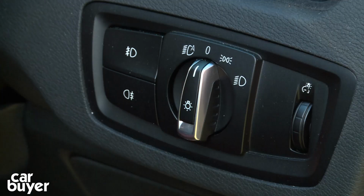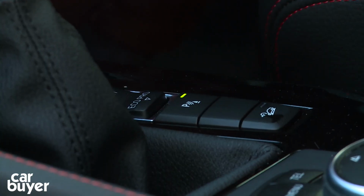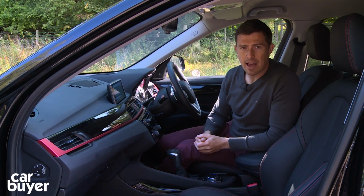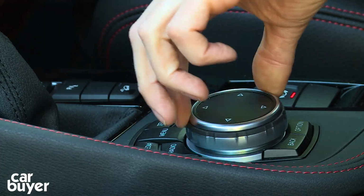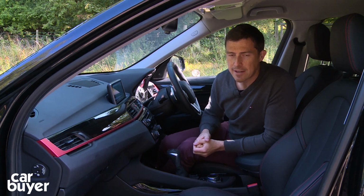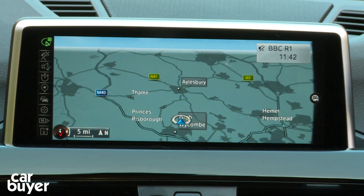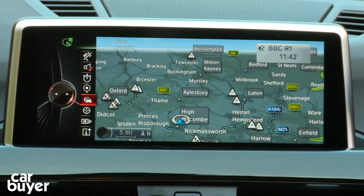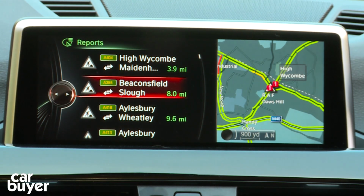Standard equipment includes automatic headlamps, automatic windscreen wipers, and rear parking sensors. You also get a 6.5-inch colour touchscreen for the infotainment system, and you control it using BMW's swivel wheel iDrive system, which, if you ask me, is the best in the business. All BMW X1s come with sat-nav as standard, and this one has the upgraded system with the excellent live traffic updates and larger high-definition screen.